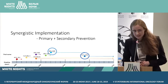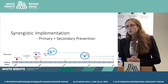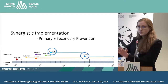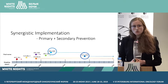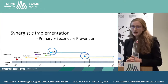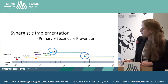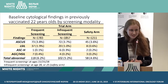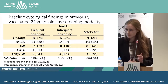So another point: in our countries where we have HPV vaccination implemented, we have these cohorts of vaccinated women marching towards the screening. And what should we do at this screening point? So in Finland, we have used these trials. We have taken these HPV vaccinated women, and we have randomized them again to implement a trial of different screening strategies. We're currently in the middle of implementing it, so I'm going to just present the baseline findings that we have at the moment.